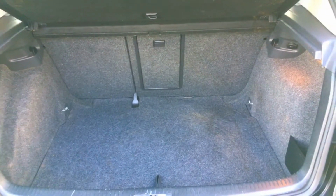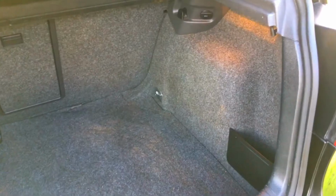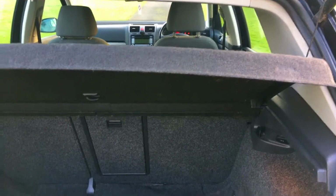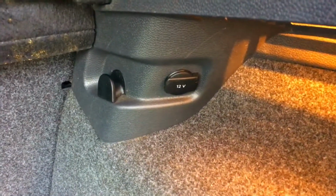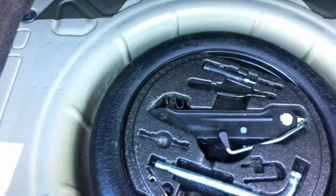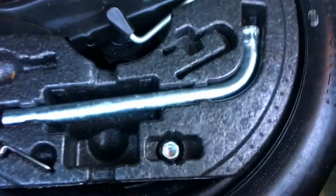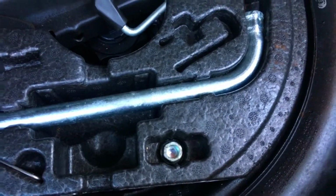So coming into the boot area now, all in very good condition, very big boot on them, 60/40 fold on the rear seats, ski hatch there as well. You can see there, parcel shelf's all good and intact. Little 12 volt socket up there as well, and then underneath here, got the space saver wheel and the full original toolkit as well. Hopefully you can see down there, you've got your locking wheel nut key just next to the wheel brace as well. But all in really fabulous order back here.